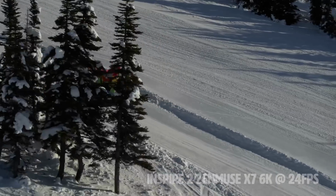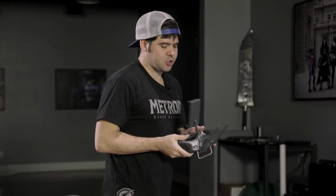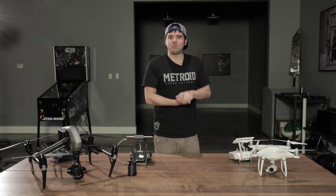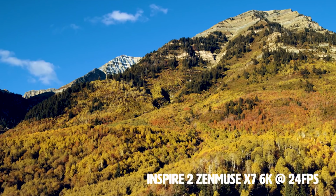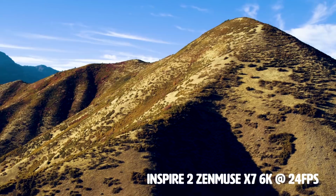The other big difference though is you have the option to have a second person controlling. So I tried to teach my wife, Megan. It stressed her out a little too much, so I ended up doing most of the operating with the gimbal and the drone itself, which operates the same way as the Phantom 4 Pro.